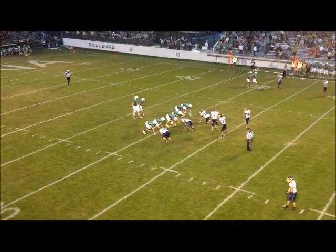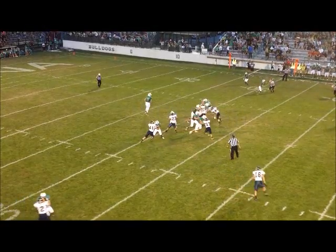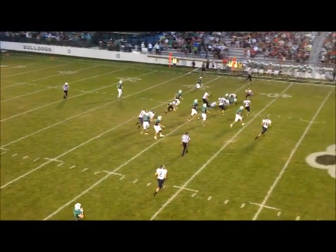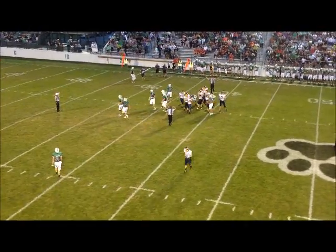6:37 to play in the first half, rather, second quarter. Hand off to Harder. He's got the first down and more. Takes him all the way up to the 37-yard line.